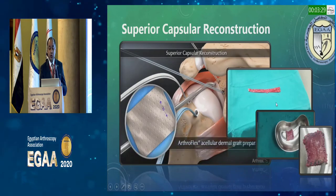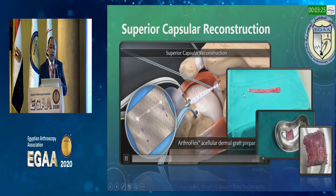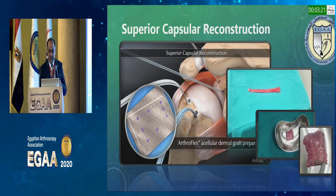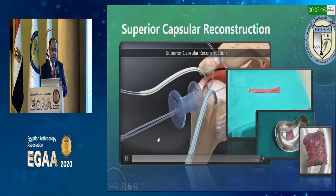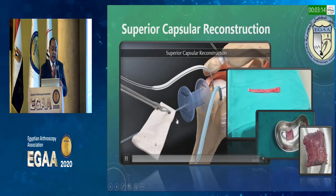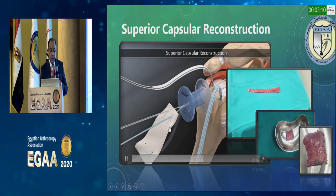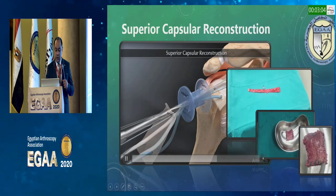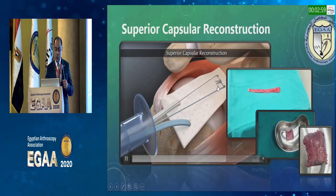In fascia lata, we do take a long strip of fascia lata and fold it 4 to 6 times to reach 5 millimeter or more thickness. Then after putting the anchors, you pass the suture out, all the suture, and pass it into the graft. Then pass the graft into the joint to fix the graft into bone.